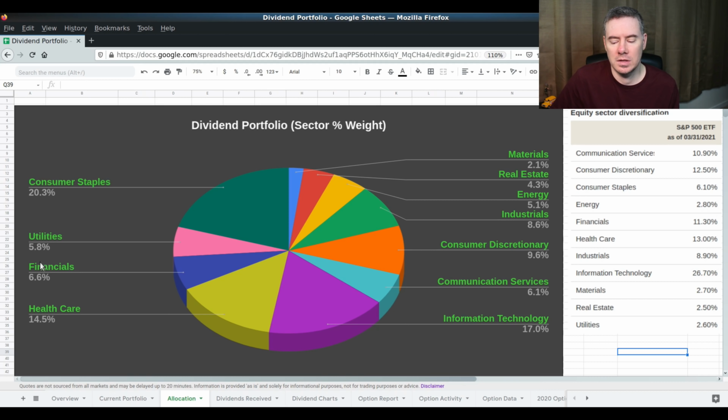And I'm pretty happy with the utilities. Still almost double what utilities are over here for the S&P 500. So we're still good there. Financials is at 6.6%, which is kind of low considering what is over 11% over here. That's just JP Morgan. Healthcare at 14.5%. That's just because AbbVie went on a run.